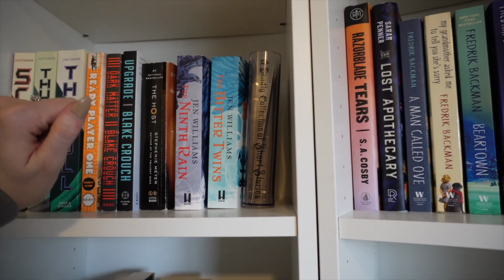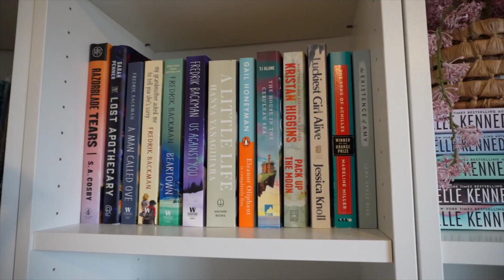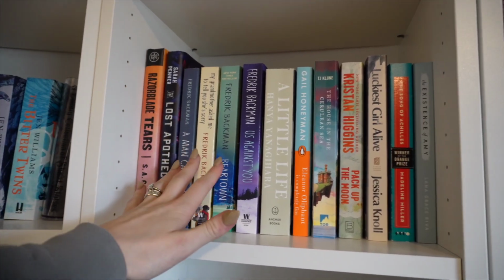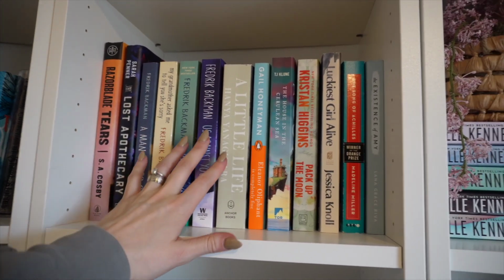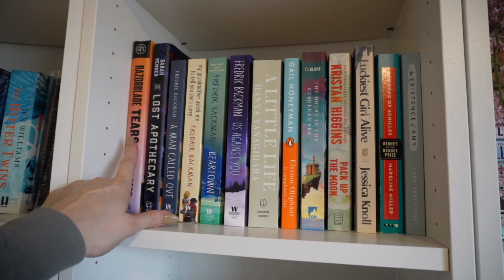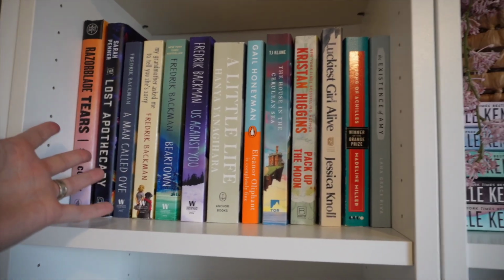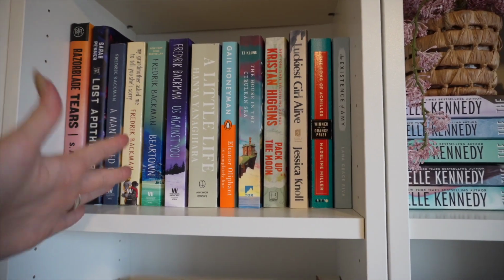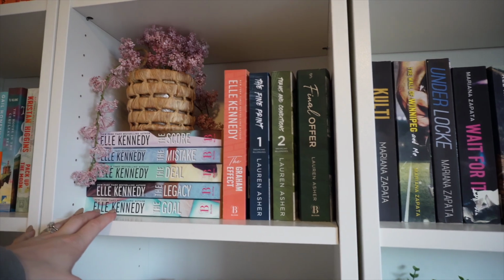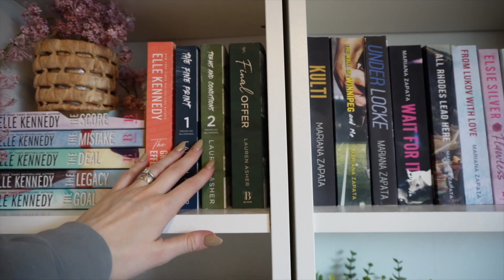I think that's what I'm remembering the most, but I would love to reread that because I wonder if it's as good as I remember. Now, I do have a miscellaneous shelf. Some of my shelves don't have direction, but I've got some Fredrik Backman. I've got a few books that will probably have you crying. These two are just hardcovers of kind of the same genre. Not really. I don't know how to describe this shelf. I just liked all these books, so I kept them. Right here we have Elle Kennedy too, and then The Fine Print by Lauren Asher.